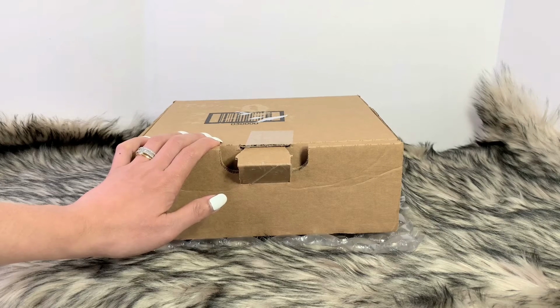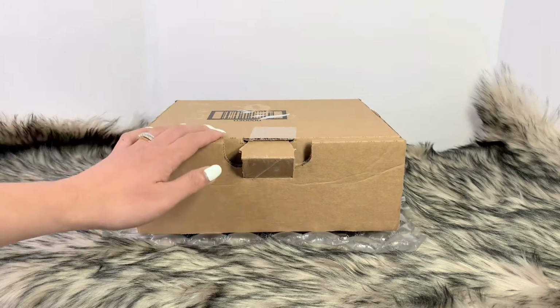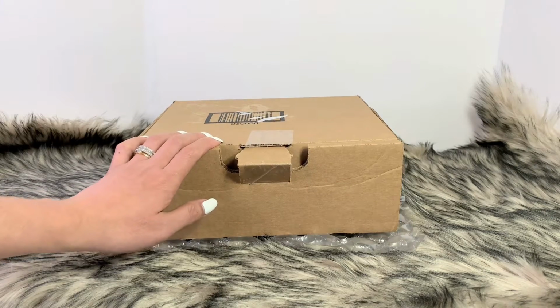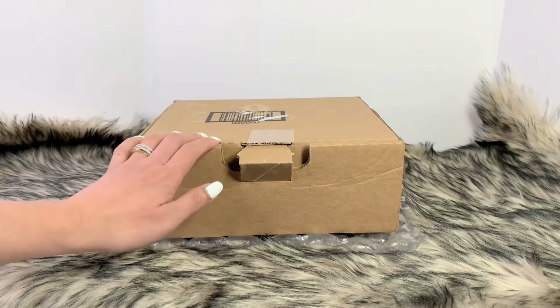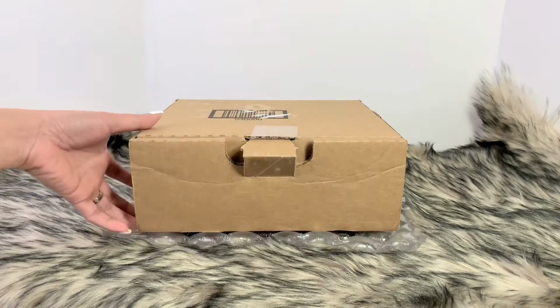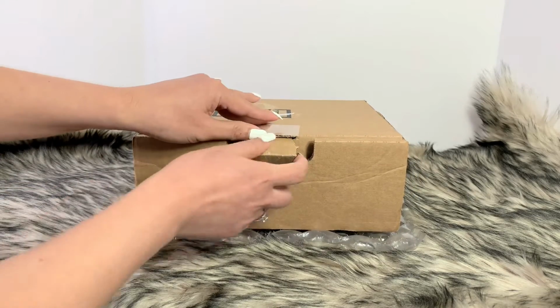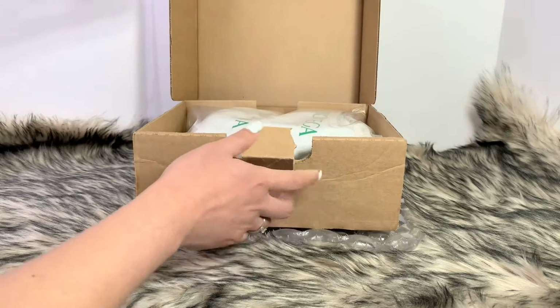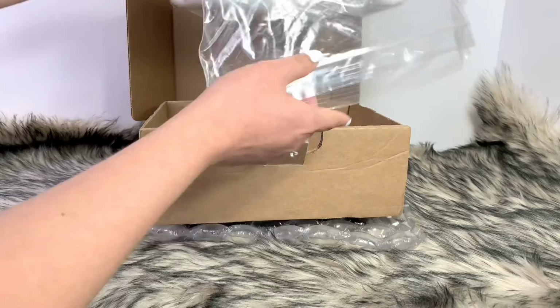I am so excited, but a little bit frustrated at the same time, because it took me a while really to get my hands on these. So anyway, this is how it came in. Let me open the box. It's right here, and this one is okay.